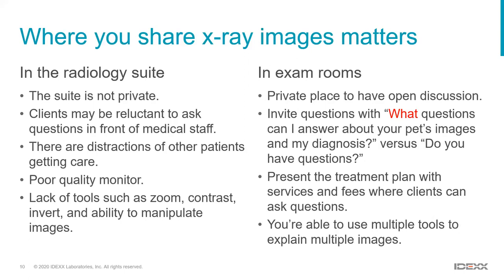And with that, if it is on the capture station, it may lack some of those viewing tools and review tools like zoom, contrast, invert, those abilities to manipulate the image to zoom in on a focus area or even to highlight certain things could be lacking back in capture if you are showing in the radiology suite. So because of that, we strongly recommend showing images in exam rooms.